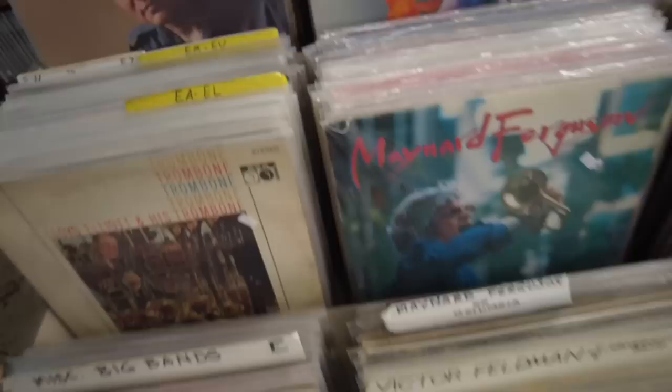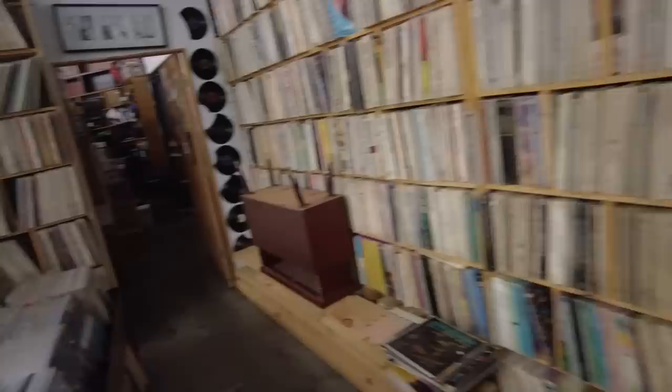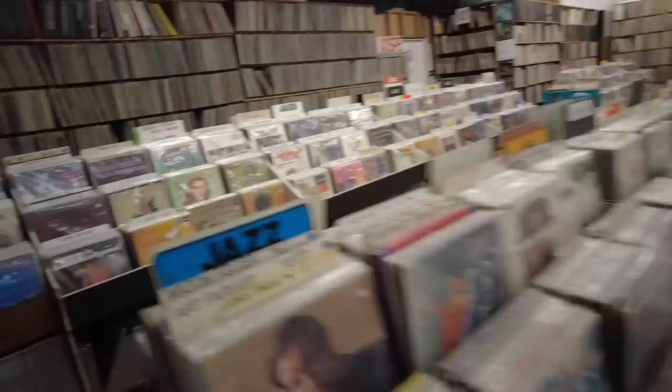So you could fill in a collection. They had a VPI 16.5. This would not be a great place at this point to go to buy an essential collection, at least in the jazz section. And you'll see later on in the rock section, there were a lot of good rock records. And there were good soul records too, actually, at reasonable prices.